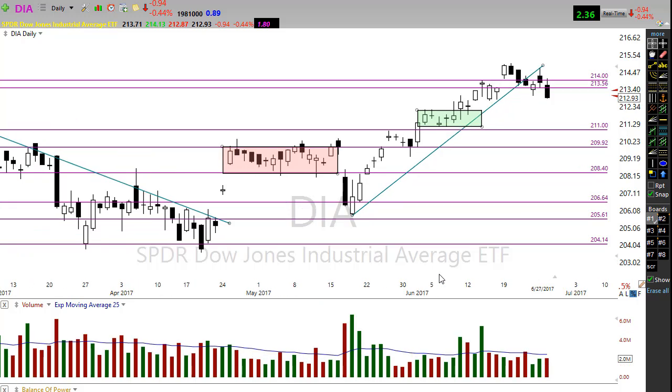Well, yesterday was pretty darn ugly, wasn't it? Yesterday afternoon, the Bears decided to get busy after a bit of an attempt to rally intraday. We started breaking some support levels and actually were selling into the close. So, a couple things about that.